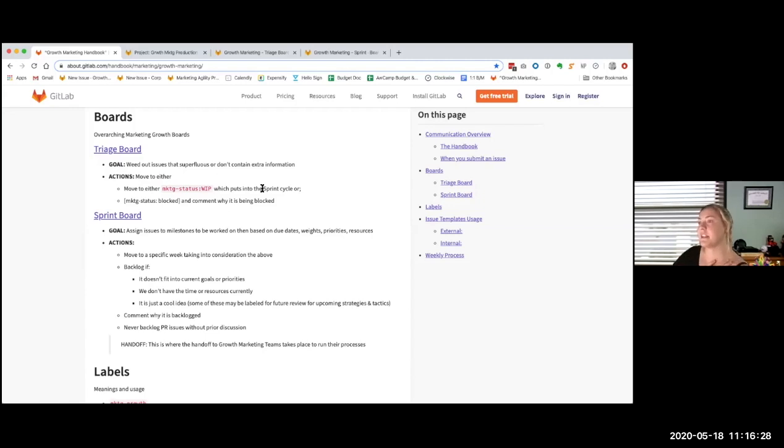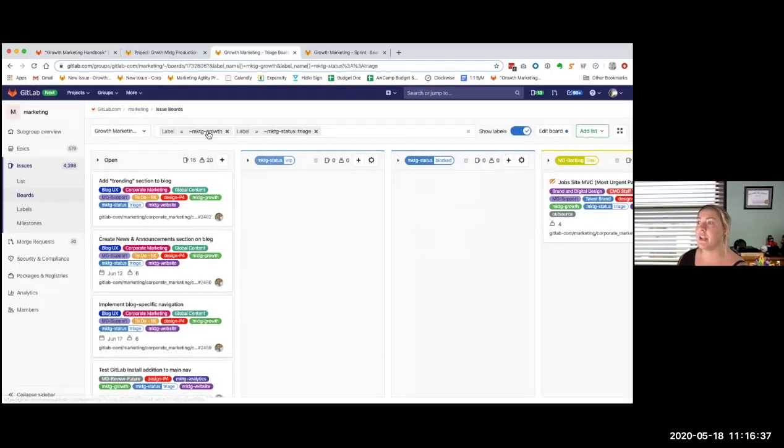The next thing on here is the boards that I've created. I've made two boards: a triage board and a sprint board. The triage board is just anything that has the marketing growth label and marketing status triage. Those labels will come in automatically on the templates that we're going to be creating. The idea is that people don't have to add labels to things because, as Shane, you know, it's a big hill to get over trying to remind people to put on labels.